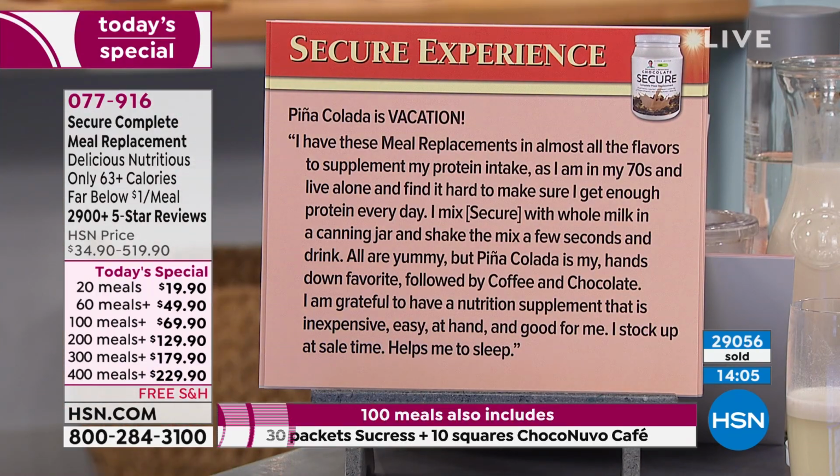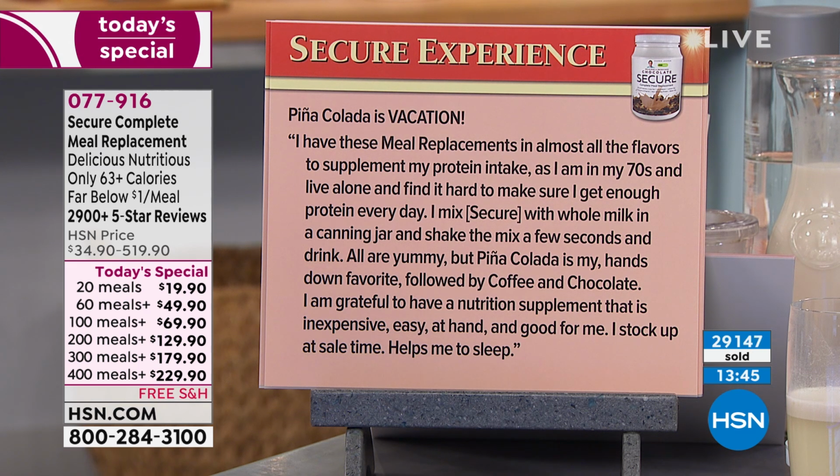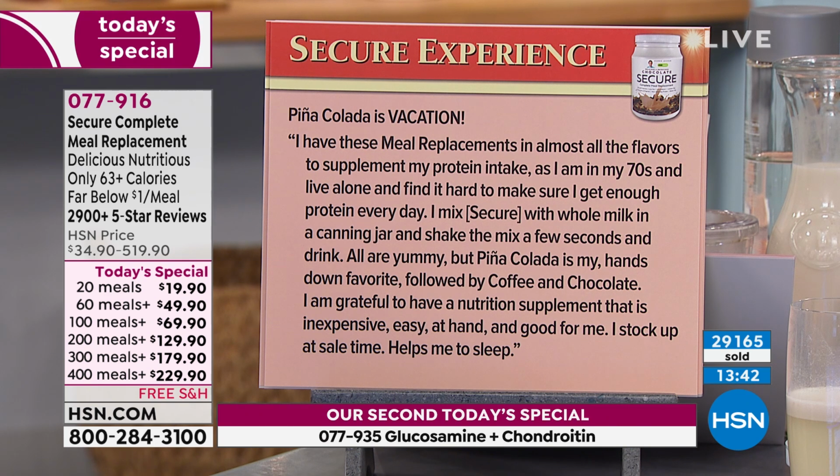"Pina Colada is vacation." Yes. It's our new most popular flavor. It's surpassed vanilla and chocolate; coffee have always been the top 3 by far. And Pina Colada is exceptional. It's the new number one. "I've tried these meal replacements in almost all the flavors to supplement my protein intake, as I am in my 70s and live alone and find it hard to make sure I get enough protein every day. I mix Secure with whole milk in a canning jar and shake the mix a few seconds and drink. All are yummy." That's how easily it mixes. You don't need a blender. "But Pina Colada is my hands down favorite, followed by coffee and chocolate. I'm grateful to have a nutrition supplement that is inexpensive, easy at hand, and good for me. I stock up at sale time. Helps me to sleep."